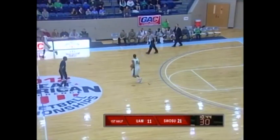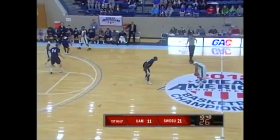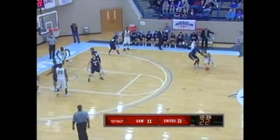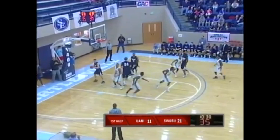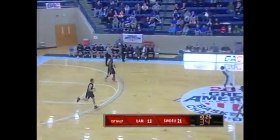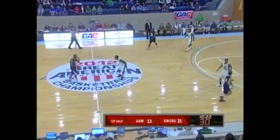Out of the backcourt, Farmer moving from right to left. He'll move it across the time stripe. Farmer down on the right side of the paint. 2-point shot on the way, in. 21-13 our score. An 8-point lead for SWOSU. UAM trying to play catch up.